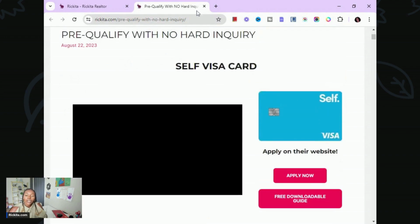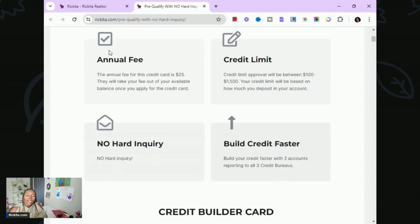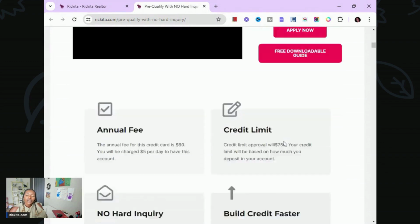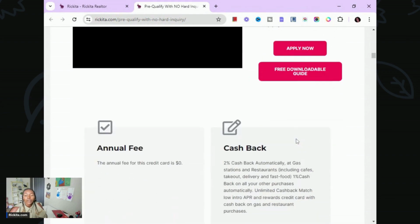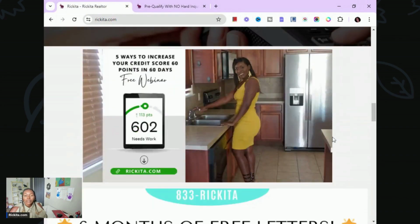So you'll see a video of whatever card it is, an image of that card, apply now, so you can go ahead and apply on a website, and also a free downloadable guide, and I have information about the card, and it's going to repeat for multiple cards, so you can see which ones you definitely like, which ones are going to help you in your journey of building your credit, or even whatever credit you want to get. Now, I have multiple lists: bad credit, students, travel, to build credit, gas, rewards, cash back. I have multiple ones there. I also have the 5 ways to increase your credit score 60 points in 60 days.